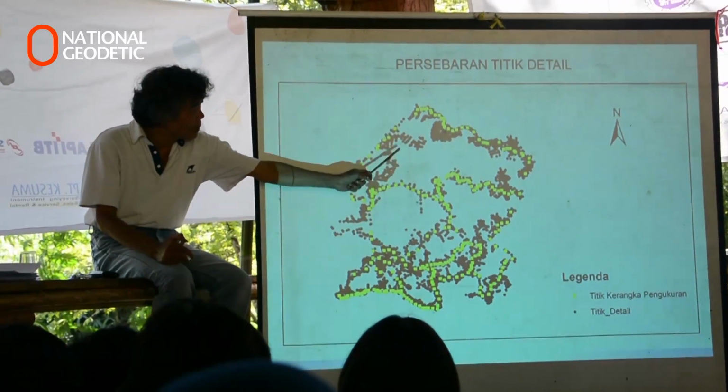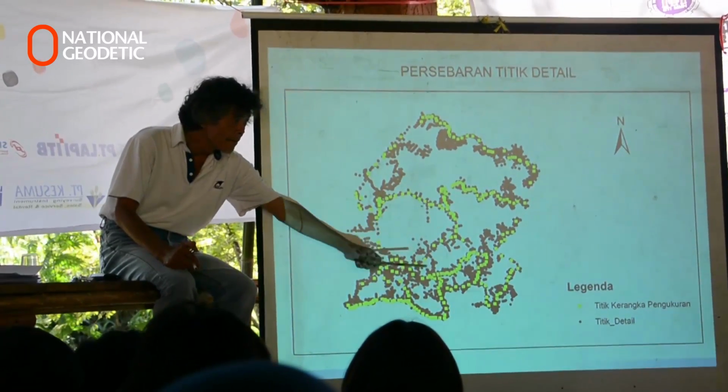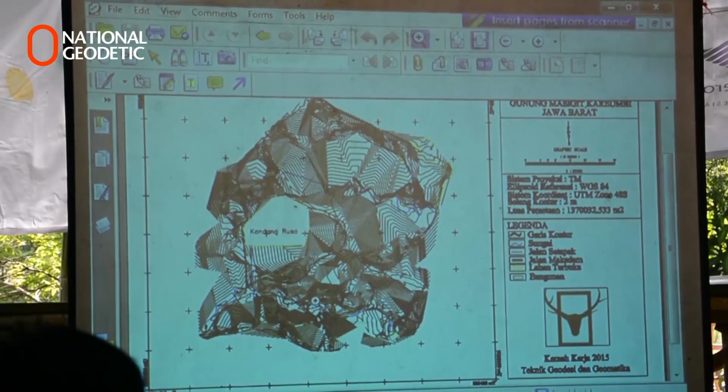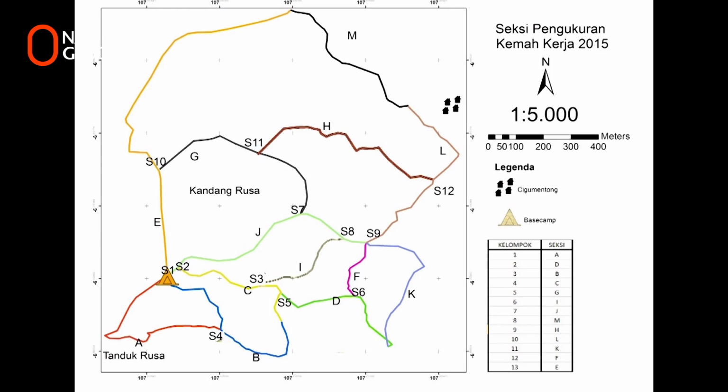Disappointment. Because from the data, you can see, we were slaughtered. The output is a planimetric topographical map with a scale of 1 to 2000.